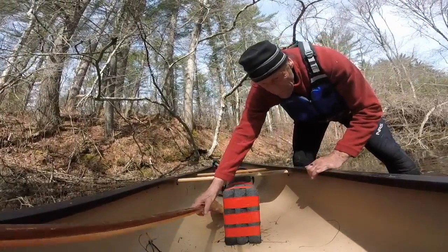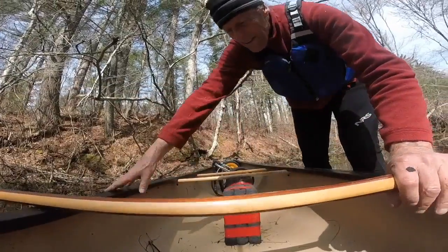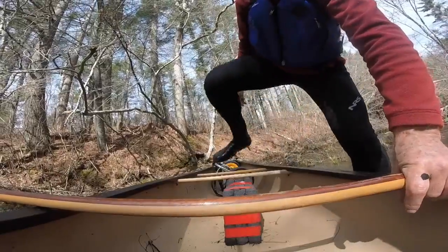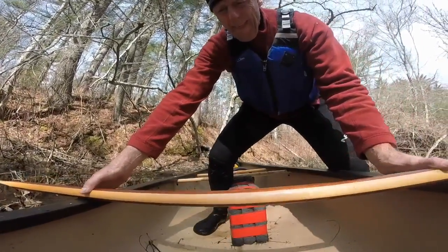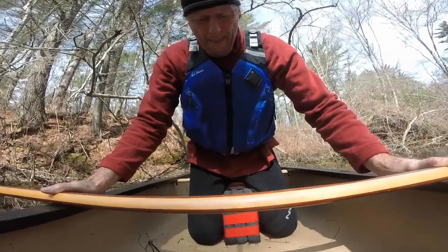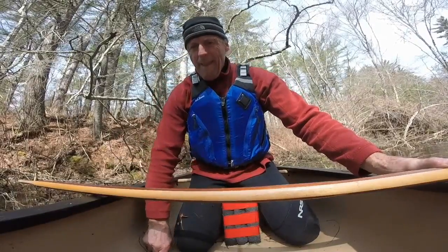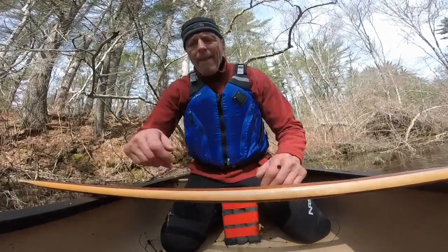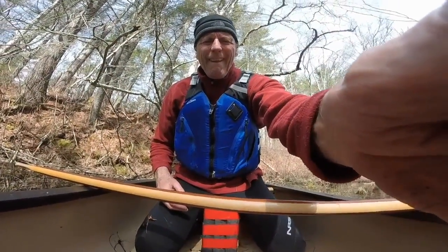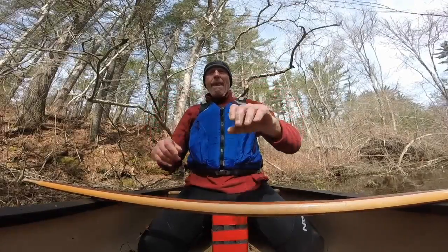Okay, we're getting back on the water. I finished that little bushwhacking and portage. I've dragged the canoe through around all the downed trees. And we're setting off again. Getting rid of some of that debris that fell in while I was hacking my way through the jungle. A few spiders too, probably, but hey.